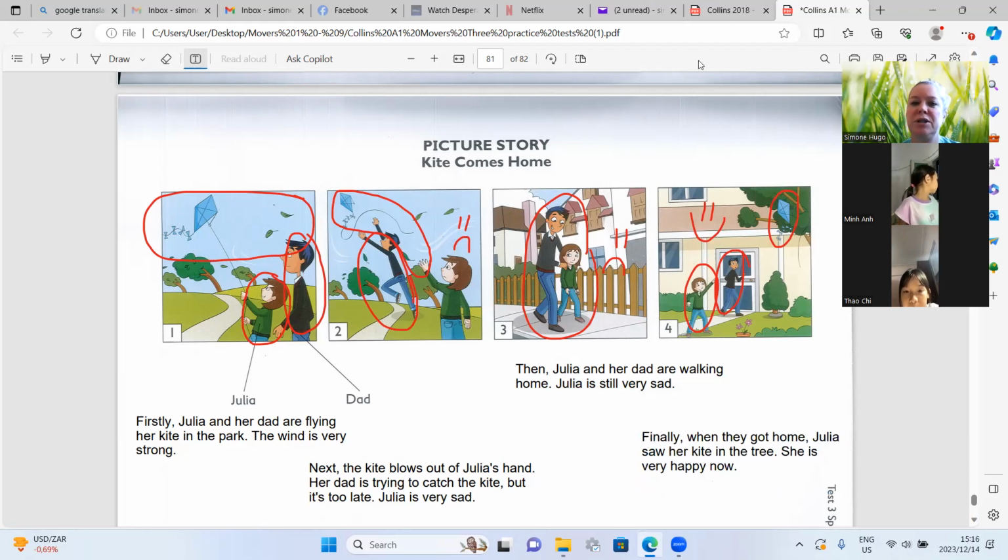Can you read that story for us, Tachi? Firstly, Julia and her dad are flying a kite in the park. The wind is very strong. Next, the kite blows out of Julia's hand. Her dad is trying to catch the kite, but it's too late. Julia is very sad. Then Julia and her dad are walking home. Julia is still very sad. Finally, when they got home, Julia saw a kite in the tree. She is very happy now.